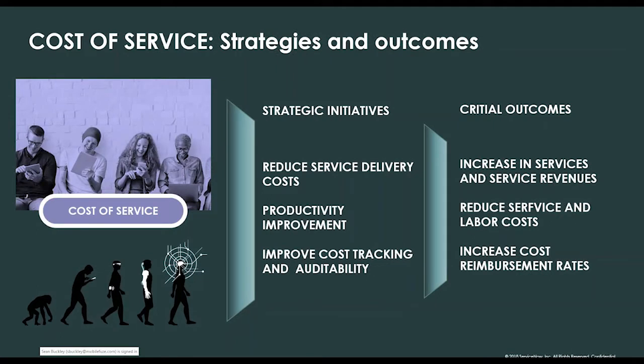So next we want to talk about cost of service. So it kind of follows from the whole compliance area. One component of cost of service is compliance, actually. So healthcare organizations have to provide that full, complete audit trail of their costs associated with the pricing of their services. And so that really helps with some of their reimbursement rates, whether it be from Medicaid or other programs. So cost of service is really important. It's kind of the lifeblood, if you will, of an organization.